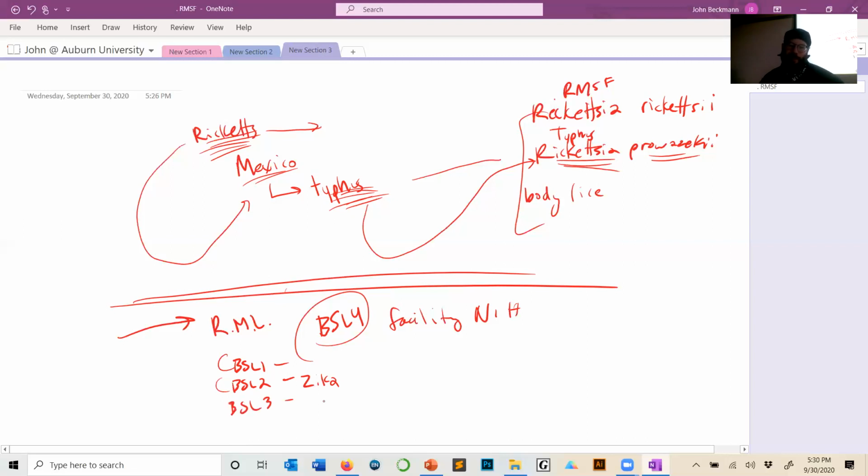BSL 3 facilities are for things like Orientia, which is scrub typhus, which we're going to talk about. I think Rickettsia rickettsii and Rickettsia prowazekii are also now BSL 3. So these are dangerous diseases. They will for sure kill you, but we have antibiotics. So we have ways to treat these now. And then there's BSL 4 facilities, which are like, we have no treatment. It'll kill you. It's very dangerous to work on. This is like Ebola.